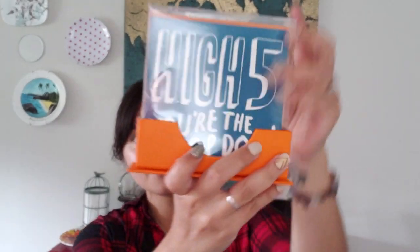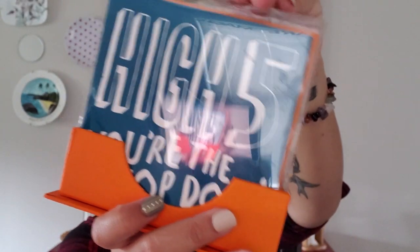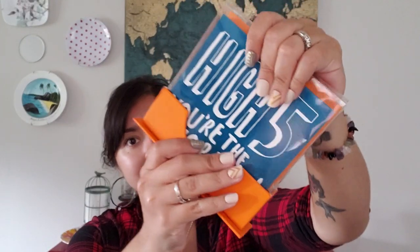The next thing that I got is High Five. What does it say? Oh my gosh, they're cards. It says High Five, you're the top dog. So I sell on Poshmark, and I sell on eBay and Mercari, so I feel like these would be great as thank you cards. It'd be really weird, but these are $7. So that right there already paid for the bag, and then just these blue and orange ones. And how many are in here? There's 12 pieces.